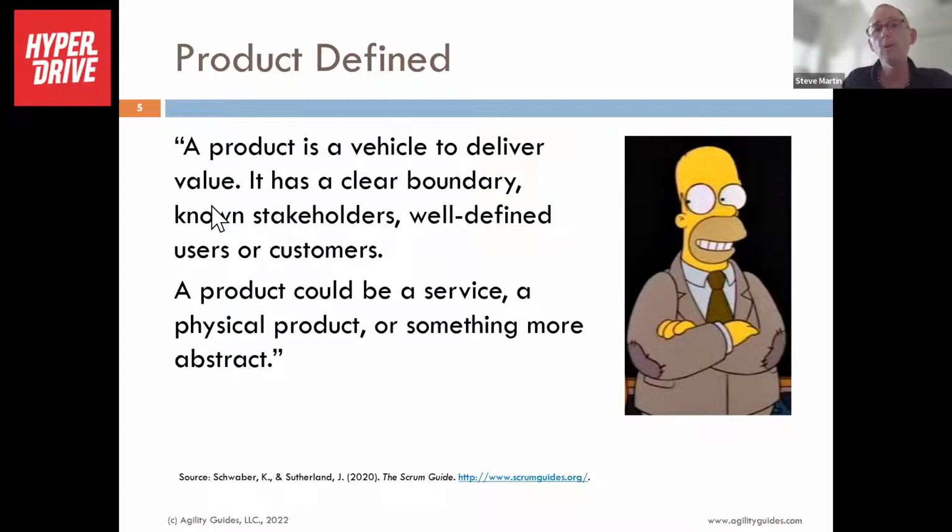And so when we think about what is a product, again, I'm going to go back to the Scrum Guide here. Product is simply this. It is that vehicle to deliver value. Now, this is a little abstract. It's got a clear boundary, known stakeholders, well-defined users, and customers.